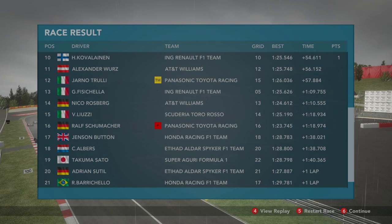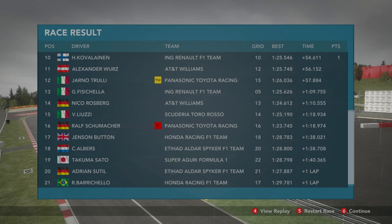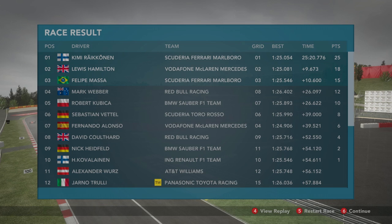But the race result is Raikkonen wins it here in Spain, which is obviously not what we wanted for the championship expectations. Everyone finished, which is a good sign considering it was pouring with rain, with us the only people getting a penalty. But as you can see, there is the top three of Raikkonen, Hamilton and Massa.